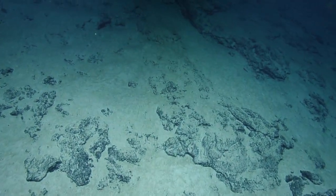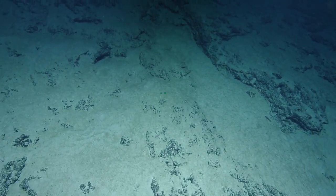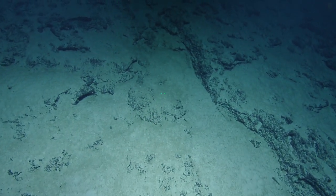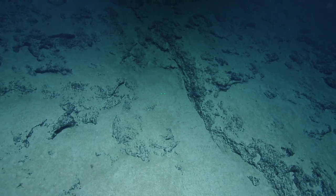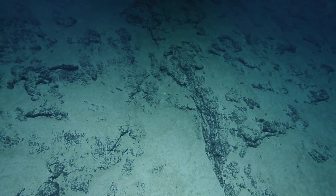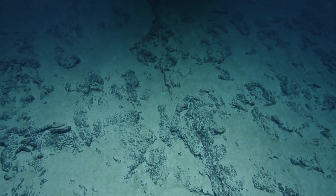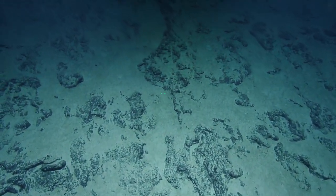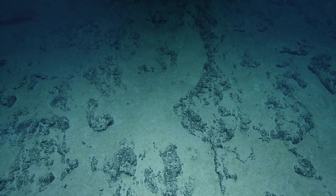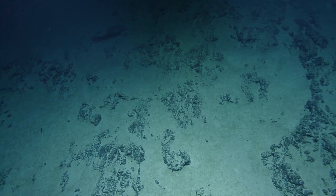Another tripod fish, I think. Don't need to zoom. These are everywhere, just noting. Hello again. Somewhat different geological features than we've been seeing too. Everything is super sedimented. We haven't really been moved very far. Another tripod fish.